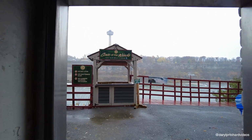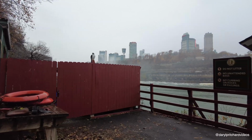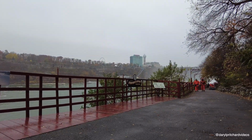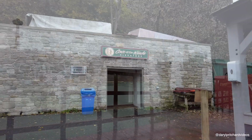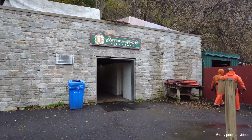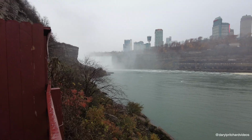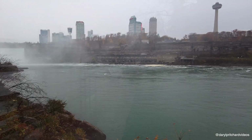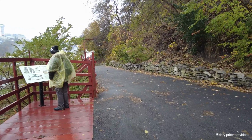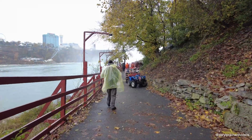So we're just coming now to the end of the tunnel, and we're outside and we're down by the water. So let's go and check out and see what there actually is along here. Look at the workmen there, they're actually pulling all the walkways down, which I will show you in a minute when we get there. So Daryl's just checking out there now the signs and everything to the Caves of the Wind, and it's just telling you all different things and what goes on here.